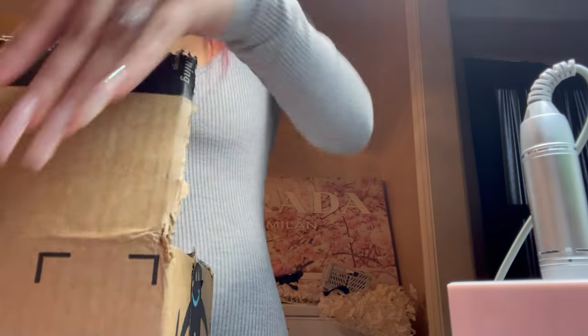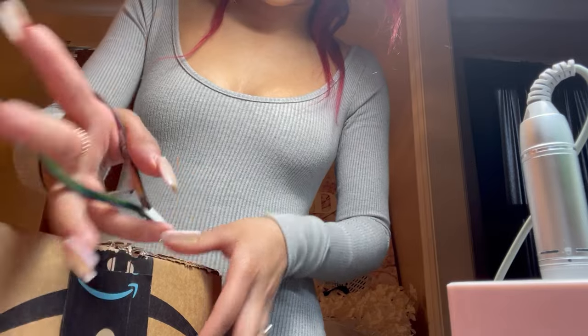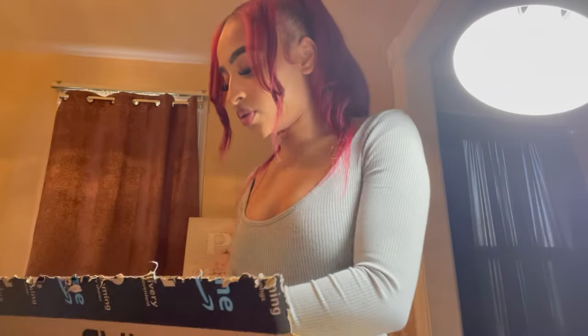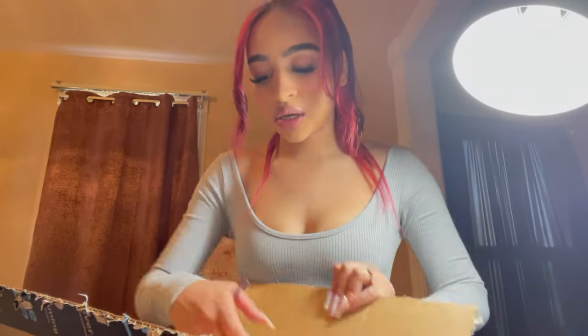This is my gel polish. I did order some more gel polish. I think I ordered the same kit that I got last time just because I really liked those colors. It was a variety of dark pink shades. It was a variety of pastels, and then it was like a mix. I'm trying to show you guys myself. Come over here. It was a variety of pastel colors and highlight colors, which I really liked.